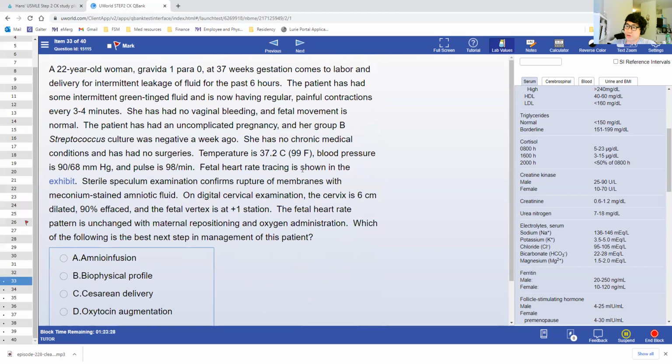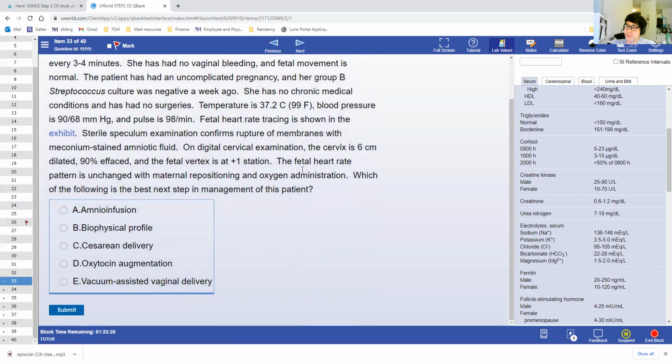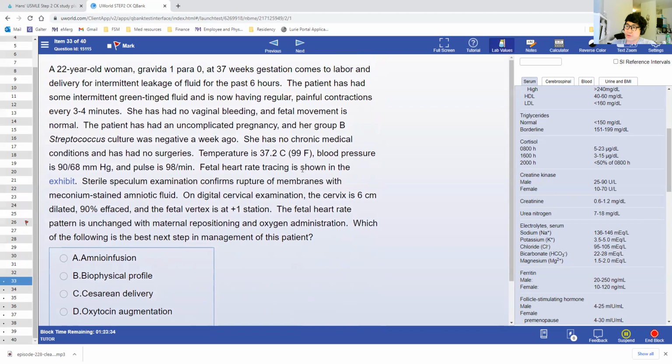Next, another question about management. A pregnant 22-year-old patient at 27 weeks gestation has leakage of fluid, an intermittent green-tinged fluid, and now regular painful contractions every 3 to 4 minutes. So she's in labor. No bleeding. GBS negative. Vitals look good.